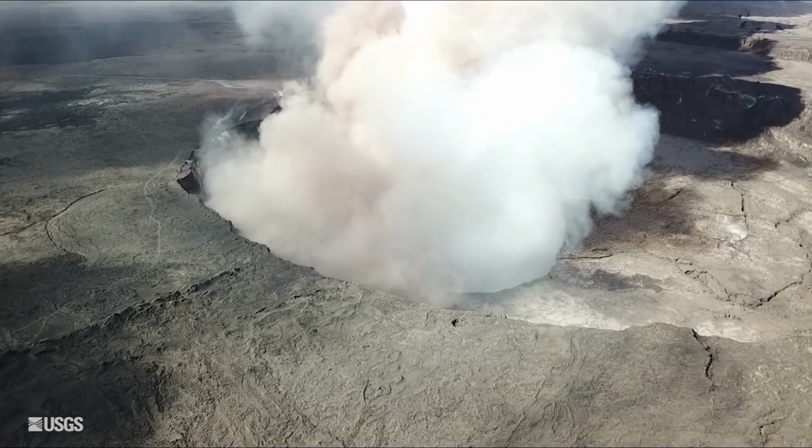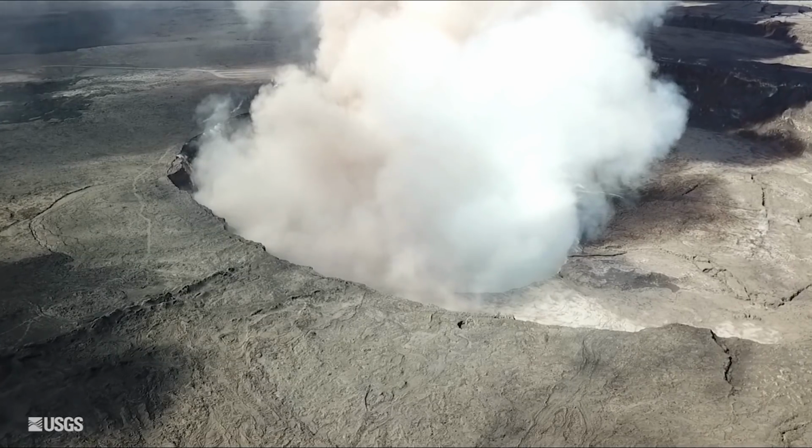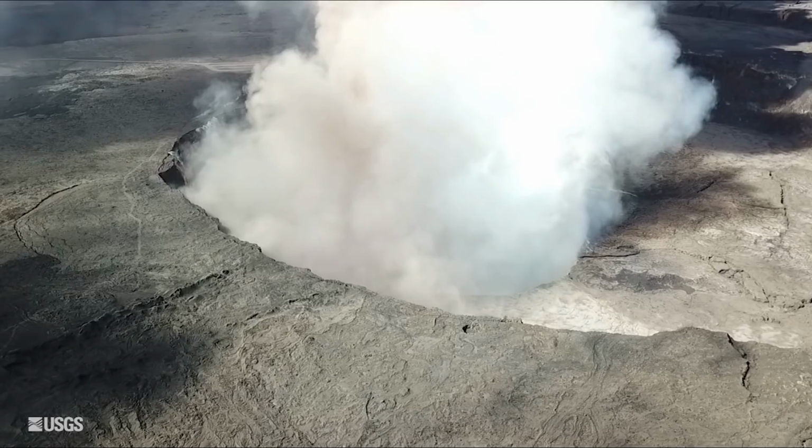The depth of the crater is not yet known. This comes as volcanologists showed that the month-old eruption on Hawaii's Big Island has entered a new, quieter, calmer phase inside the crater.